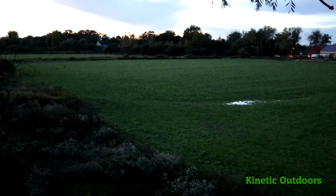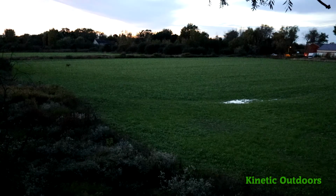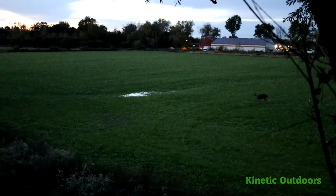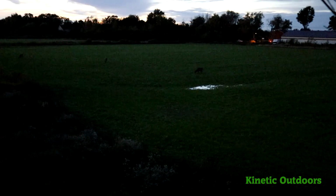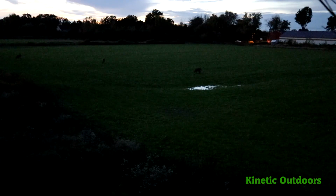As the night draws in, my camera light's getting lower, but I can pull my binoculars up and see that it's another buck coming in. A little while later, I see more movement and more deer coming in. 2 giants have just entered the field.